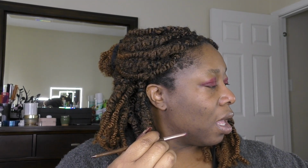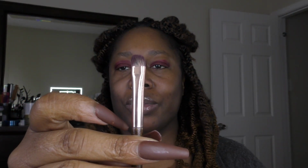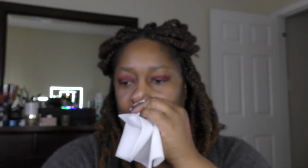Now the CoverFX does dry pretty quickly in my experience. I'm just taking a clean towel and wiping a bit of that off. And that was a paddle type of brush that I used, if you can see that.